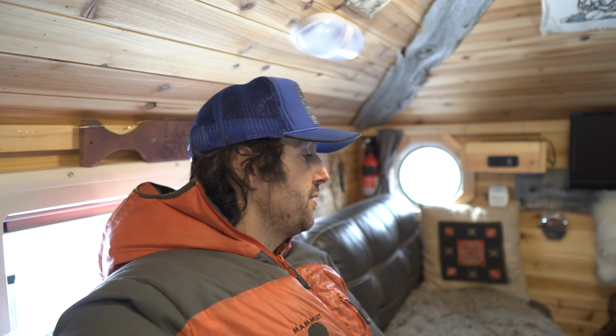Welcome to the camper. You guys can tell the space is pretty cozy. There's two six-foot long couches in here, so you can fit up to six people real easy. You can cram in more people if you really want to. I've had ten people in here before. Wouldn't recommend it, but you could do it.